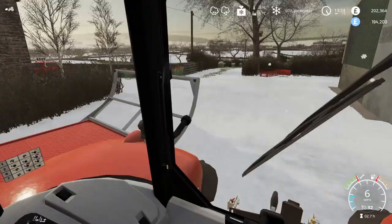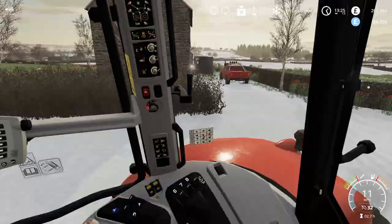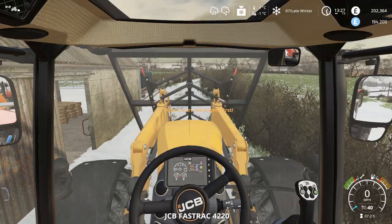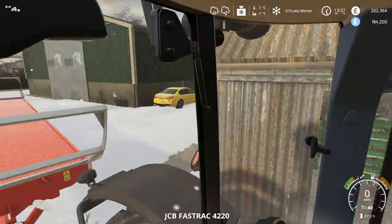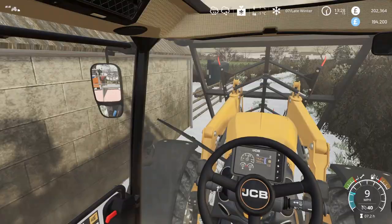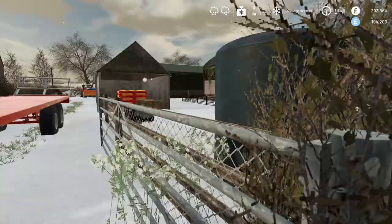Okay. Well, I suppose as I'm here, it would be quite a good idea just to very quickly clear this yard, as it is so slippery. Someone's going to have a bit of an accident here. If somebody's walking across there, they could very easily fall over. Get this cleared out of the way. Okay. Right. So I'll jump back into here and we'll get it cleared.